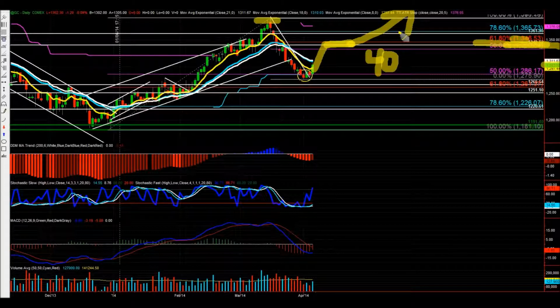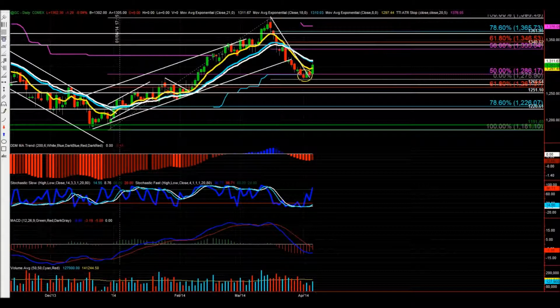From a seasonal perspective, I think we don't really get a lot of strength in gold until July. I'm just keeping my eye on this. This would be an interesting short-term trade, primarily because the risk-reward is really interesting below this low here. And you're starting to push off to the high side.